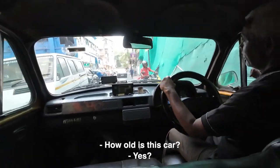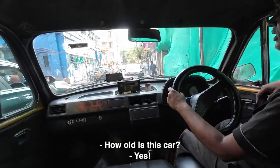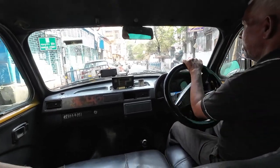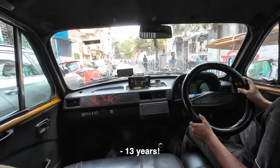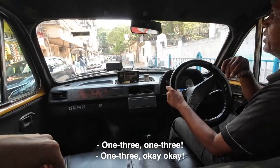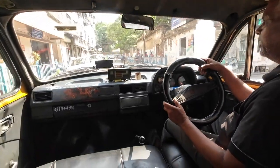How old is this car? Very old? 13 years. Oh, 13, okay. Yeah, nice car.